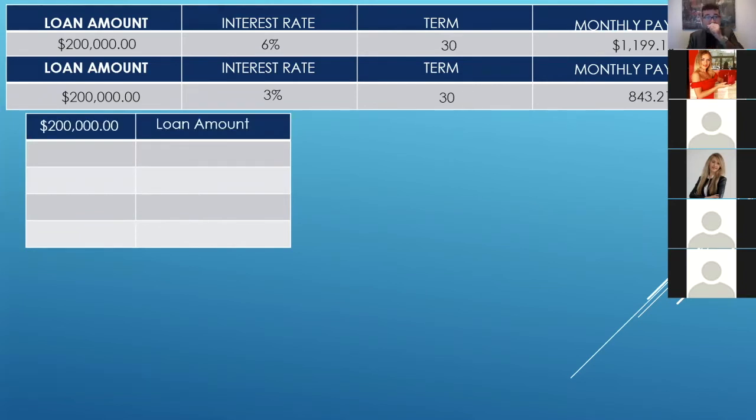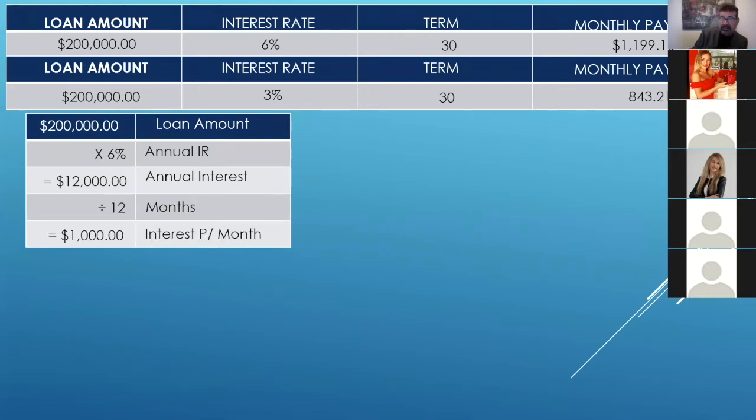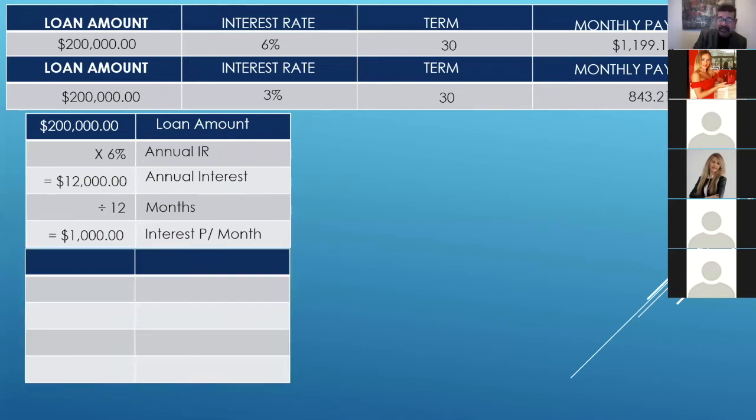Look at the reality. A $200,000 loan at 6%, we calculate simple interest. We just multiply 200 by 6%, we get $12,000 interest per year. But I wanna know how much is monthly. So I divide that by 12, so I get $1,000 interest. So do you know what that means? From my $1,199, only $199 goes to amortize my principal. $1,000 is for interest.